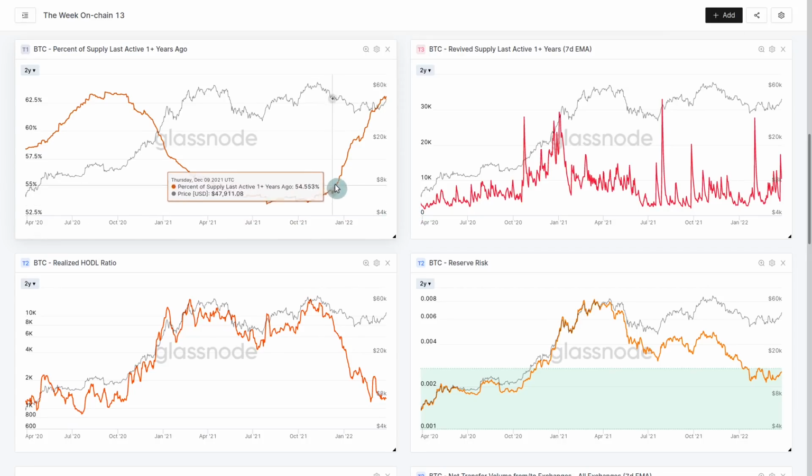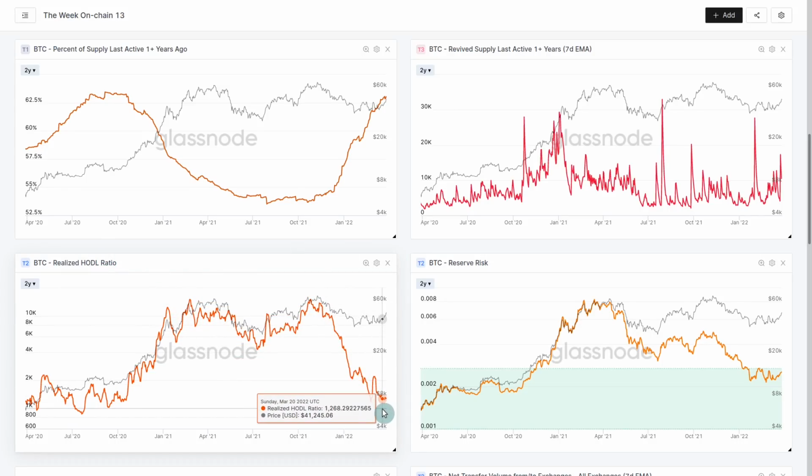Now, as a result of the 1 year old supply climbing so heavily, our realized cap HODL ratio, the RHODL ratio, is currently in a massive decline. So we have to understand what goes into the RHODL ratio first. It's a ratio between the 1 week old coins and the 1 year old coins in terms of their realized value. If a coin is 1 week old, it's been recently accumulated. And when we have lots of coins that are 1 week old, it generally signals that we're probably closer to a top, because lots of old hands, 1 year old plus coins, have spent and new hands have come in and purchased those. So it's been a redistribution of ownership from the strong to the weak, which is generally what a market top looks like.